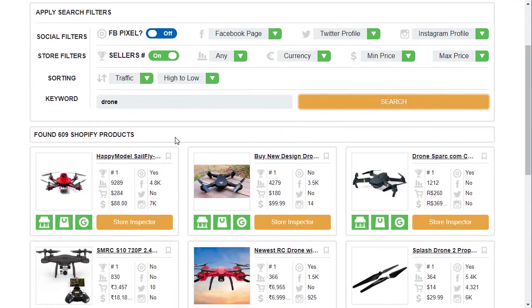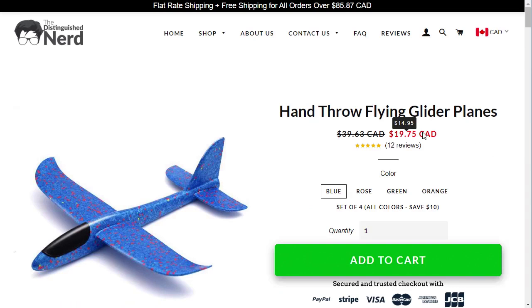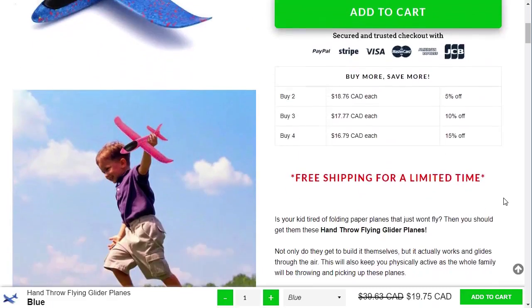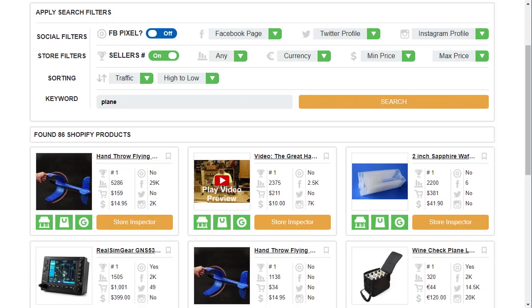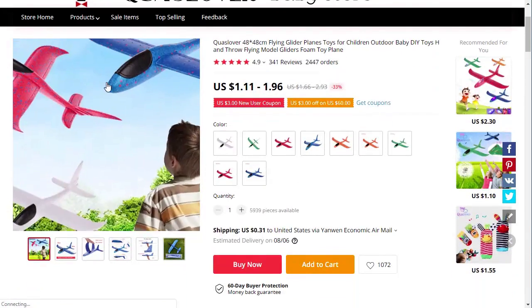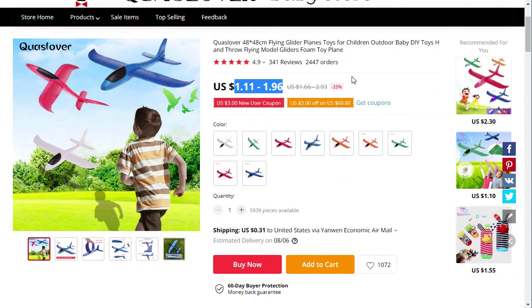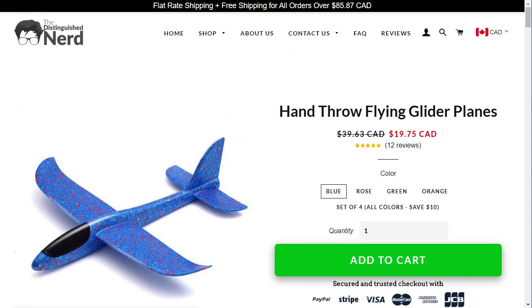And thinking of drones, you can maybe expand on that particular niche, like, for example, a plane. And you can see right here we have a hand-thrown plane. Let's take a look at that. They're selling it for $20 Canadian on this particular site. I bet we can find that on AliExpress for a lot cheaper. Let's try that. Click on AliExpress and we can see right here, this looks exactly the same for between $1 to $2 depending on how many you order, and you can see the orders here are pretty high. That will indicate that that was probably a drop shipping site and they were selling this for $20. So that's a pretty awesome markup.